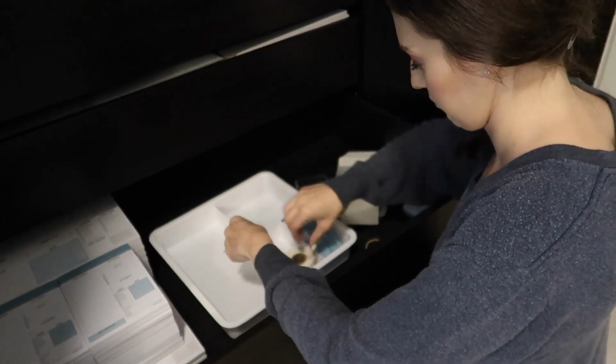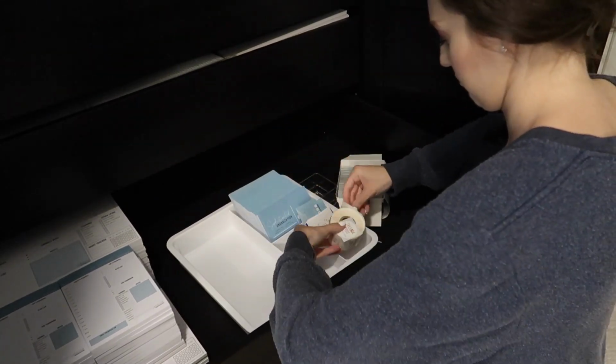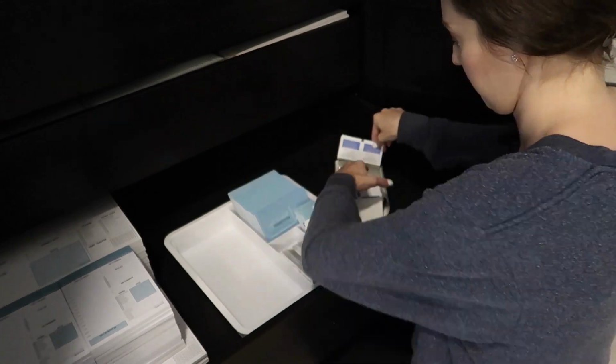I do include a little alcohol wipe with every custom label order just because it's nice to clean off the surface before you apply a vinyl label. So I like to toss one of those in. But I'm just kind of figuring out the way that works best to arrange it.